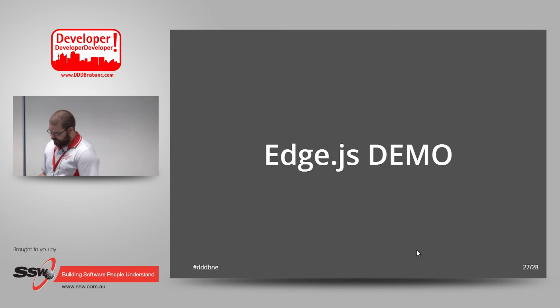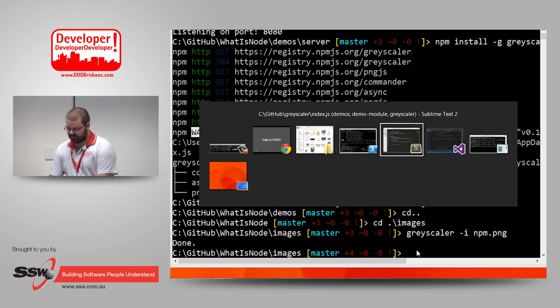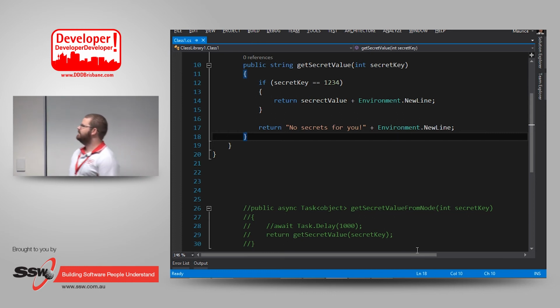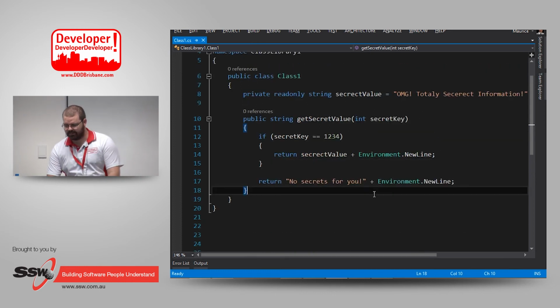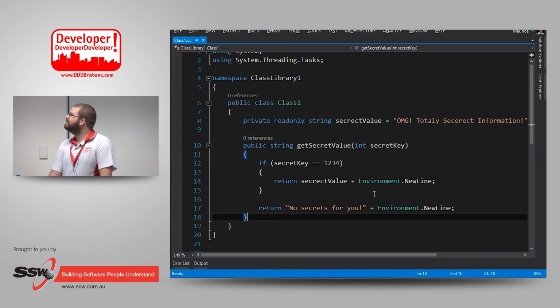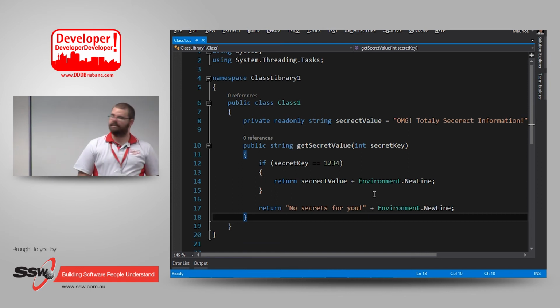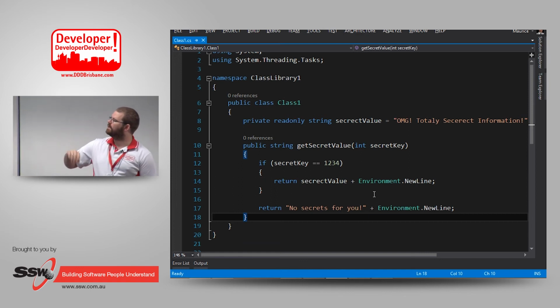So I'll give you a quick demo. Hopefully this will be a little more friendly to everybody. Everyone knows what this thing is. This took me a little while to get my head around the brand new stuff. So this is our existing business object that does some really cool stuff, talks to a database, gets secret values from there, does a lot of business logic.